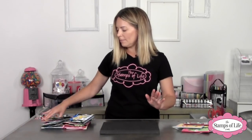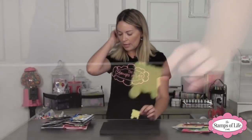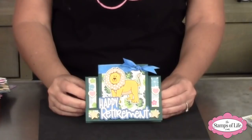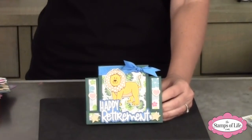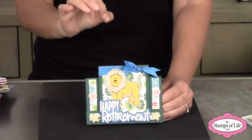Now, let's look at those Fancy That words. Here's one that I just happened to cut out. It says, thank you. So that's going to give you an idea of what these look like. Here's the Happy Retirement. Isn't that fun? Retirement is one of the die sets I get the most requests for at the shows and everything, because apparently there's hardly any out there.